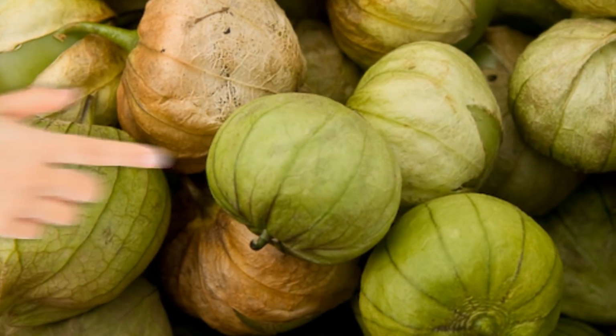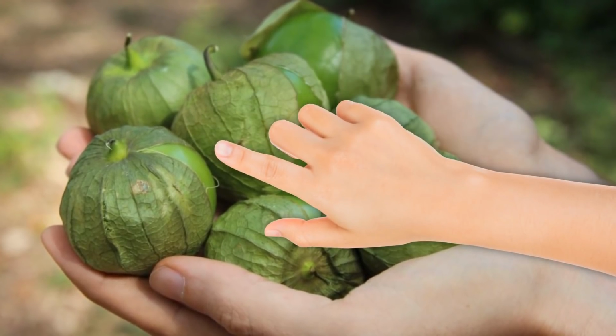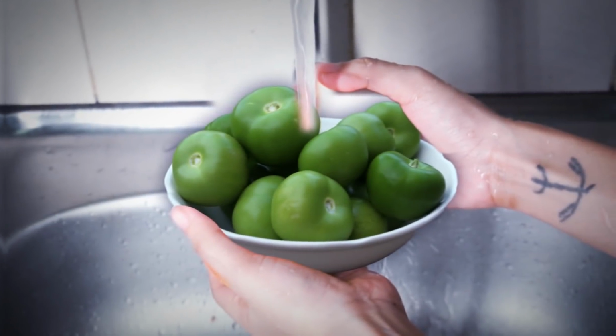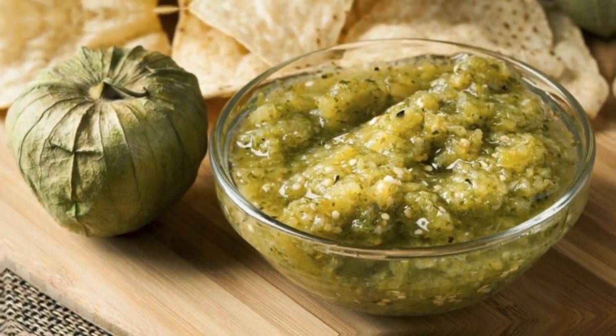A ripe tomatillo will be firm, with the husk hugging the fruit closely. You should feel the fruit through the husk for any bumps or cracks, or you might end up with this. When it's unwrapped, the tomatillo will be a little sticky, but that stickiness should wash off pretty easily. So if you want to make a killer tostada, tomatillo salsa is what you're after.